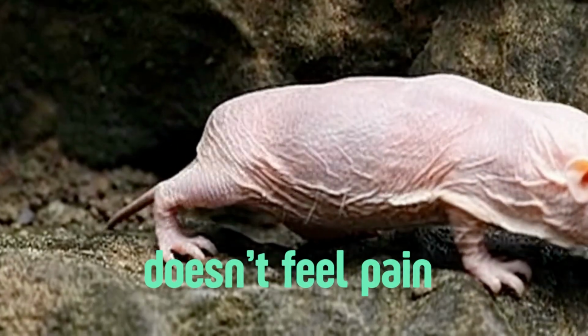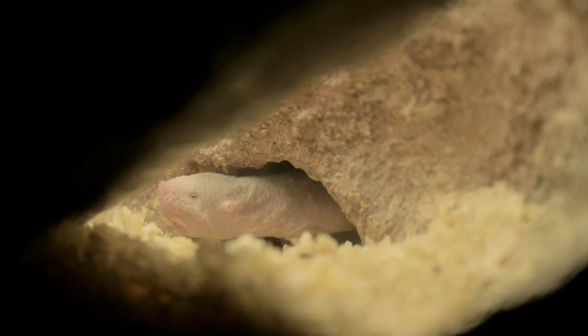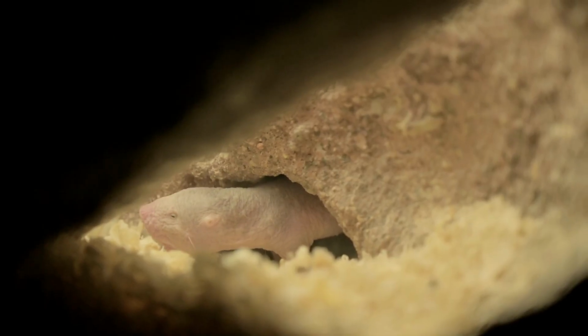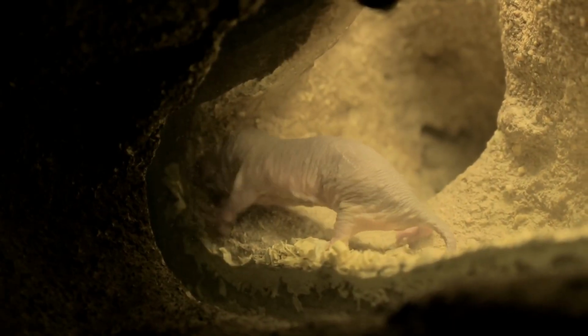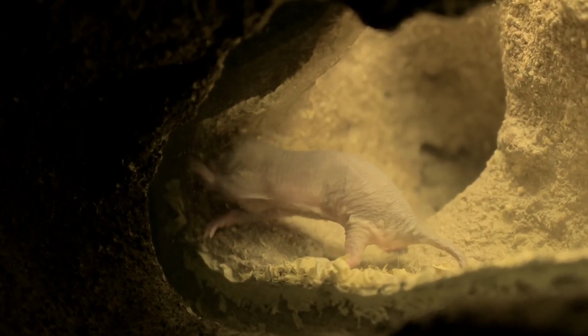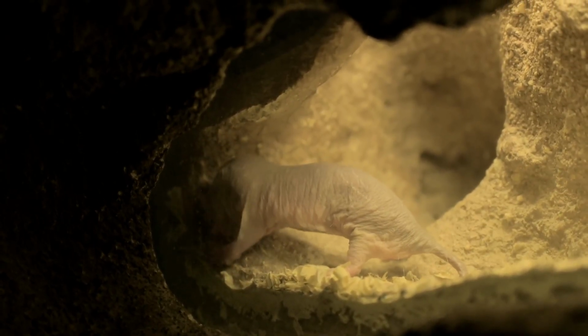Its skin lacks a specific neurotransmitter, so cuts and burns just don't really hurt. And third, it's almost immortal for a rodent. It can live up to 30 years. And it has such strong resistance to cancer that scientists are still trying to figure out how it does it.